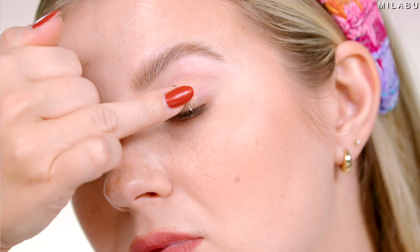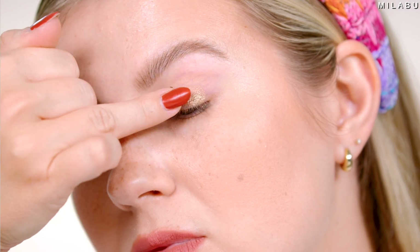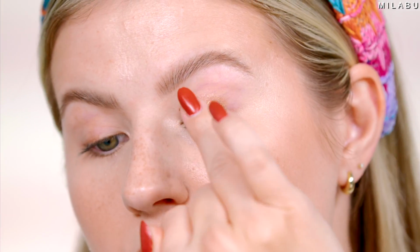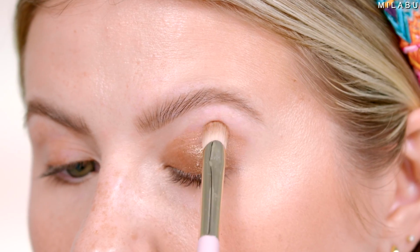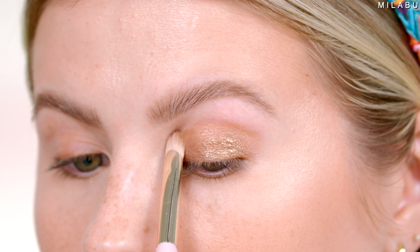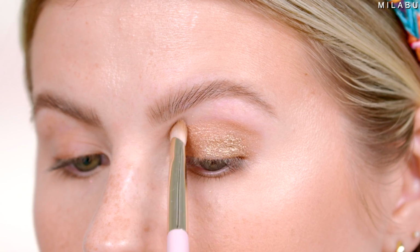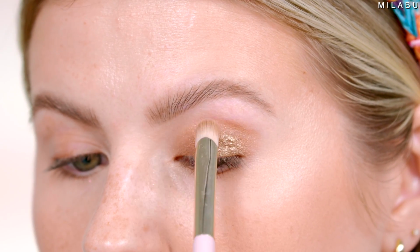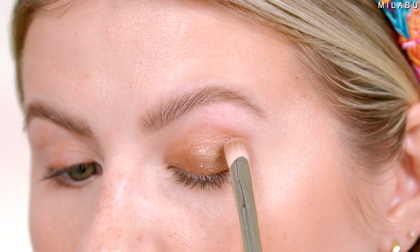Again, I would say use your fingertips, pat it onto your eyelids, and then if you need to, use a brush to kind of help blend it, but I honestly don't even need a brush with these. Another thing, if you do want them more intense, they also work beautifully with a wet application. So take it on your brush, spray your brush with some Fix Plus or water, and tap it onto your eyelid, and wow, they are metallic, so beautiful, so stunning.